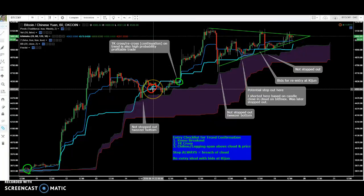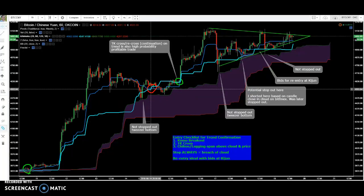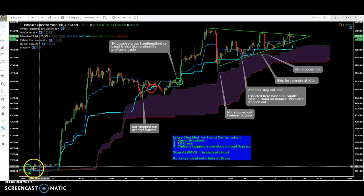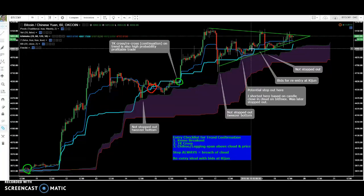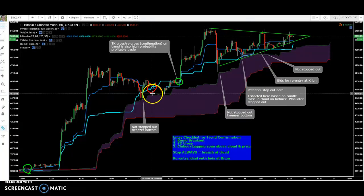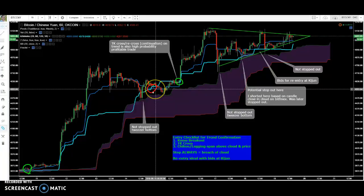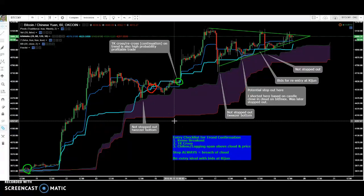Now this TK cross above the cloud is never a short entry signal. Some people can play it like that. I've never really found much success. The whole idea of the price being above the cloud is that we have a trend that's bullish. So trying to short before price falls below the cloud is trying to counter scalp the counter trend, which doesn't really work normally. It might work for some people, it never worked for me.